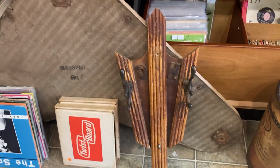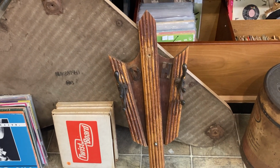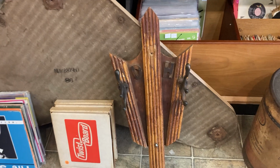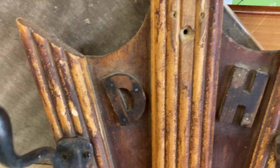This is another one they picked up. The person didn't know the history for it. They had bought it with the idea that they were going to strip off these cast iron hangers from it, but they didn't in the end, and she said she didn't use them. But what struck me as interesting was the DH.